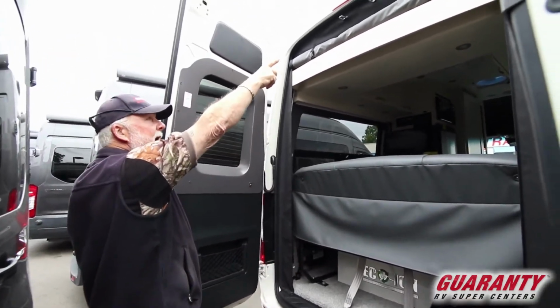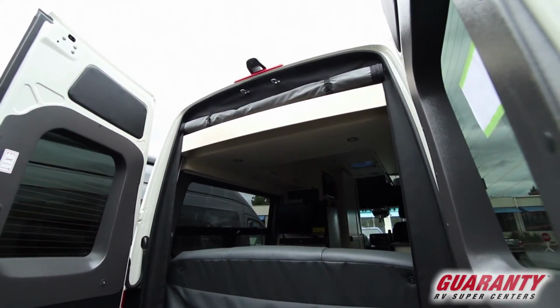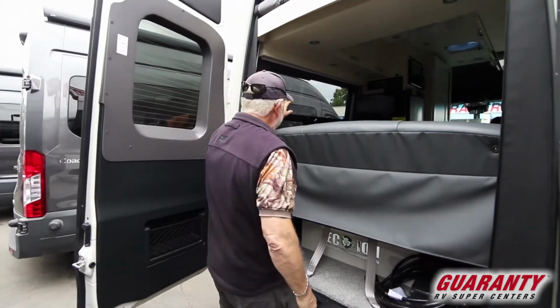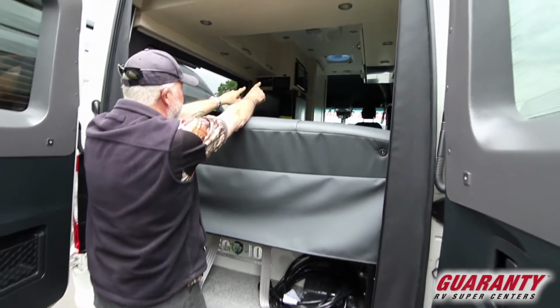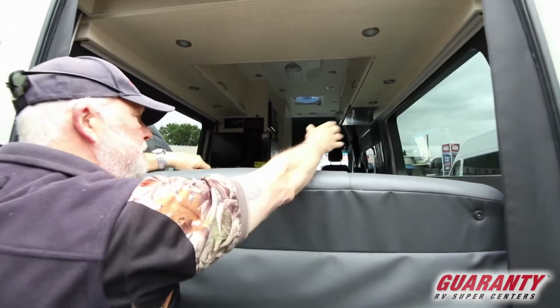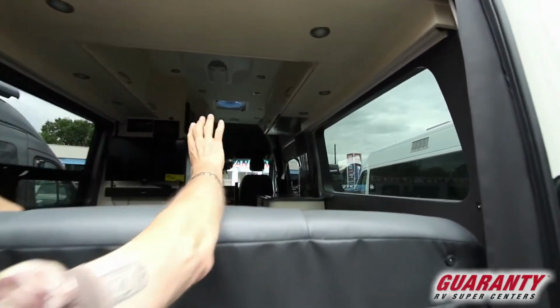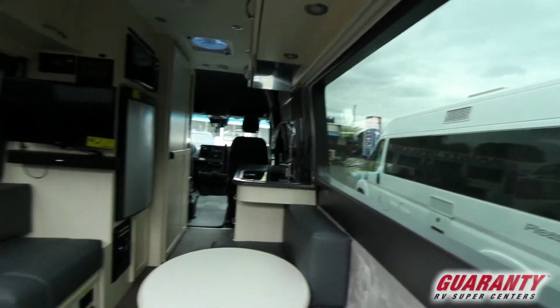Screen package is in the back, up above, and it goes all the way down if you want to leave your doors open for added ventilation. We do have screens back here on the side in the living area, and the fantastic fan up above for great ventilation. You notice that this window over here has no screens. It's just a nice, gorgeous, big picture window. So if you're sitting in here, you've got a great view.